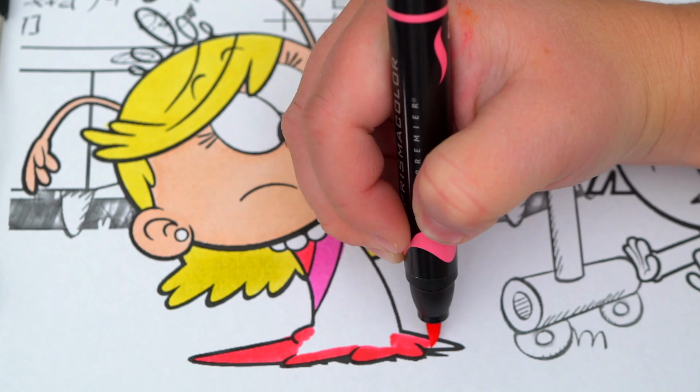Okay, I'm all finished! Wow, this picture turned out so awesome! I love all the details of the house in the background. And these siblings are just the greatest!